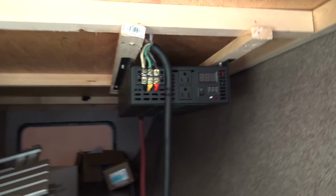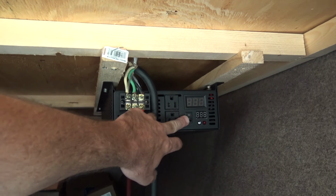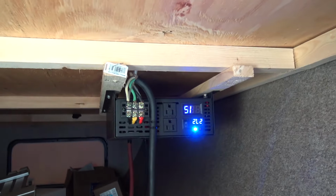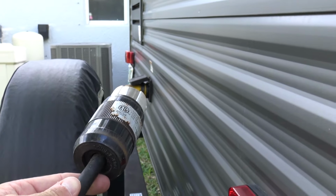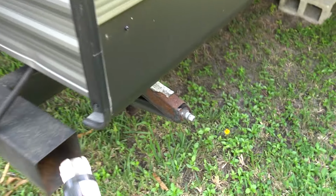So all I really have to do is this. Watch this. Turn that on. Batteries are 27.4. Now watch this. You go this way. This is why I did it this way. I did not want to drill into the breaker panel or ruin the RV. You take this plug out. That's got 120 volts on it from the inverter. You just stick it in the socket right where you normally plug your shore power in. You're done. That's it.